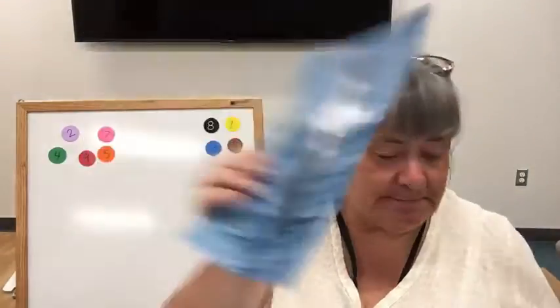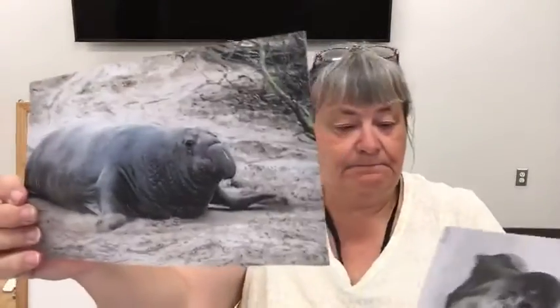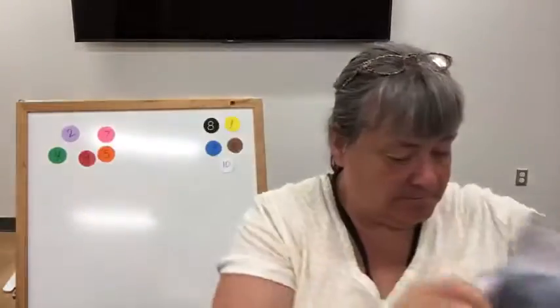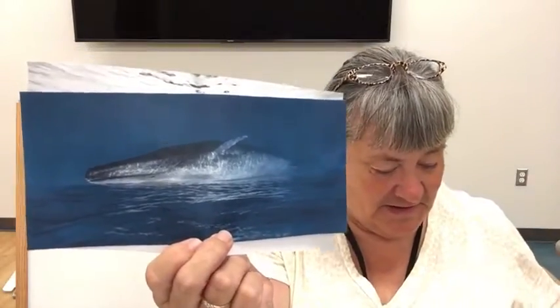So we had one kind of bird. We had, let me get my pictures all together here again. Two kinds of seals. We had, oh, my pictures are still, there we go. 1, 2, 3 kinds of whales. And then we had 1, 2, 3, 4 kinds of penguins. That's what lives in Antarctica, down in the South Pole.